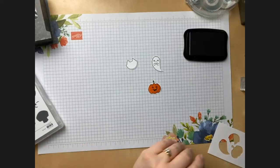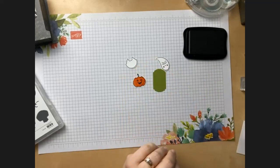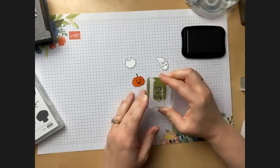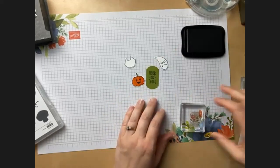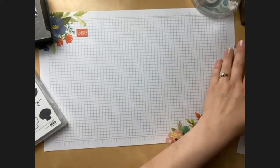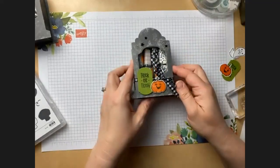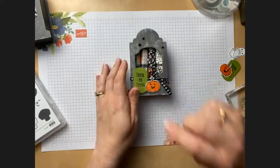And while I have my ink pad out, I have a little tag. This is the Label Me Fancy, and I'm gonna do trick or treat on there. So I've got my pieces to add to my box. Ta-da! I've got my cute wrapped candy. I added some ribbon and some cute stars.